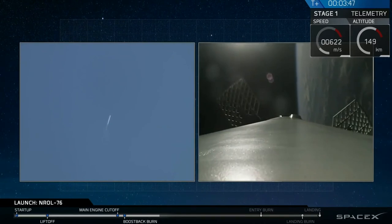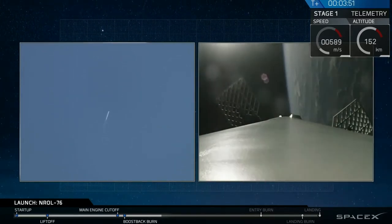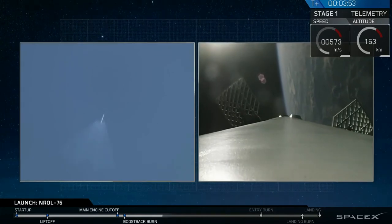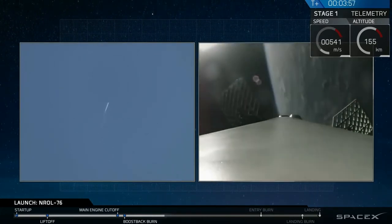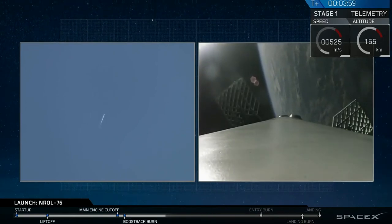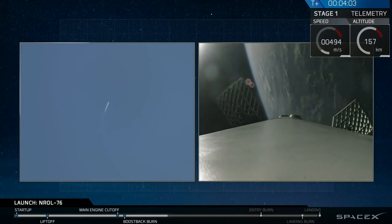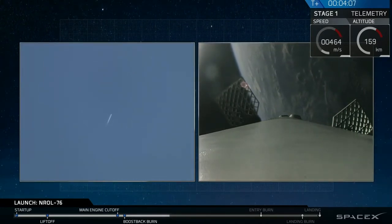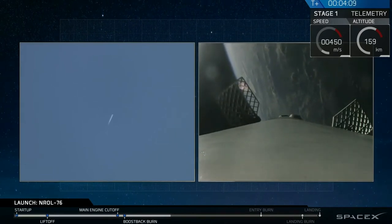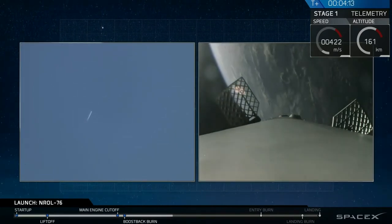On the right side is an onboard camera looking down from our interstage. That stage itself is 12 feet in diameter, over 100 feet tall, so you're looking down the length of that stage, and those grid fins also deployed, those grid fins guiding us back through Earth's atmosphere. On the left side of the screen, you're seeing our assets on ground tracking that rocket, the first stage, as it's making its way back.